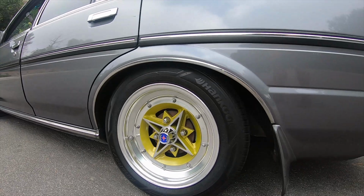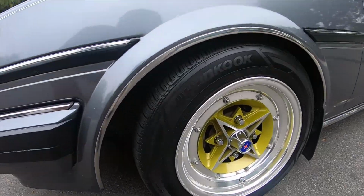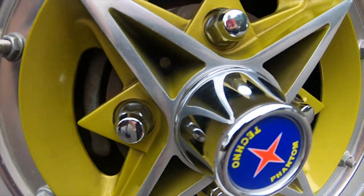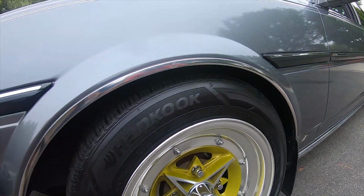Good price on them. The wheels are Hayashi Techno Phantom. I love these, it's a type A of wheels, dude. Imported wheel. They're vintage. I think they still make these, but I don't remember.